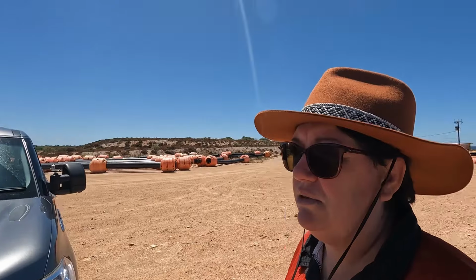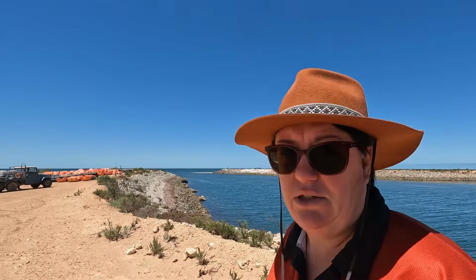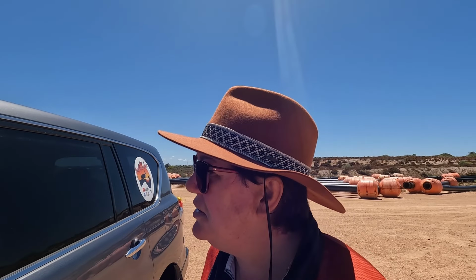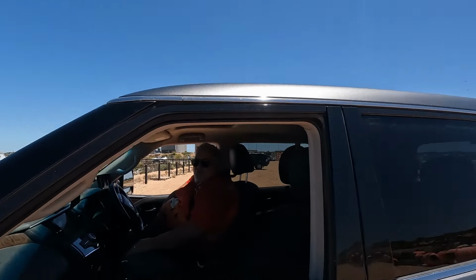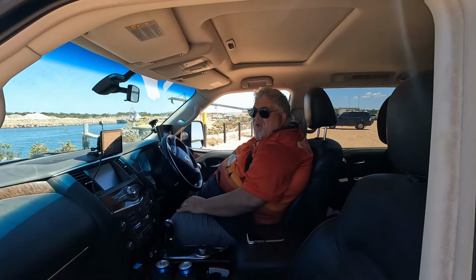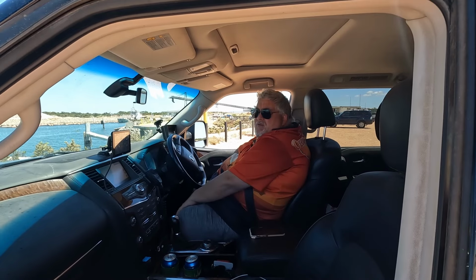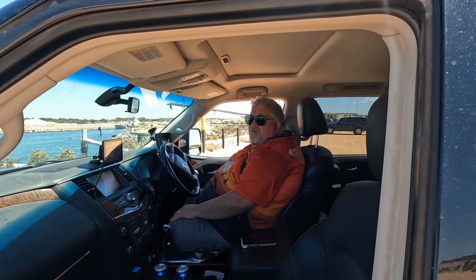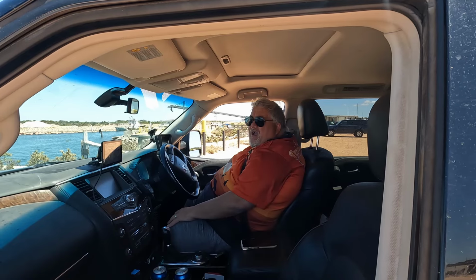Yeah, so we actually did look up the prices, just for interest's sake, to go across with the caravan on the back, but we would spend less money on fuel driving around to Moonta Bay than going on the ferry. But I guess if you had a job or something across over there, it would be handy to travel across. What do you think? Yeah, if you were short for time, that's the way to go, because it cuts off a huge amount of kilometres. But as far as price-wise, if you weren't in a hurry, with fuel prices and that, it would definitely be cheaper to go by car.